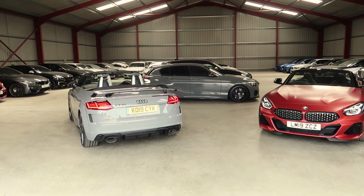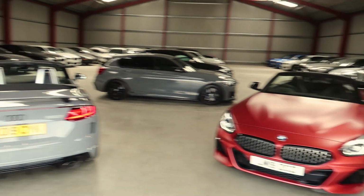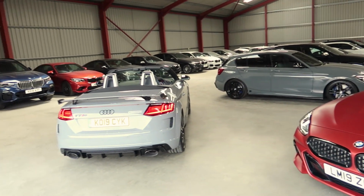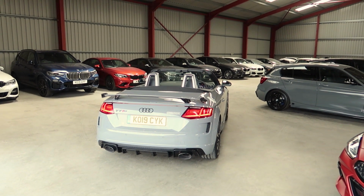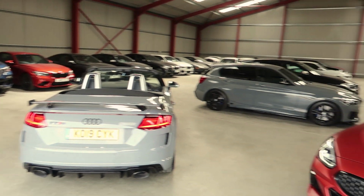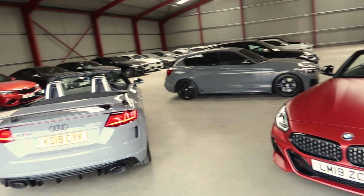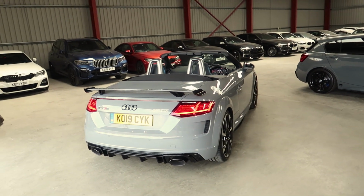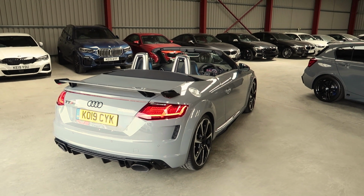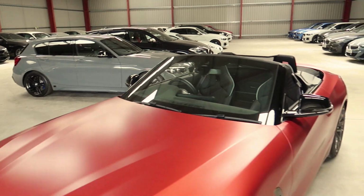The TTRS, as tested here, is about £15,000 more than the Z4 M40i, and both cars have got a very similar spec as well, but even in base trim the TTRS is about £8,000 more than the Z4 M40i. In its defense, it does have better performance figures and higher brake horsepower, but I'm hoping it can justify that massive price difference out on the road.